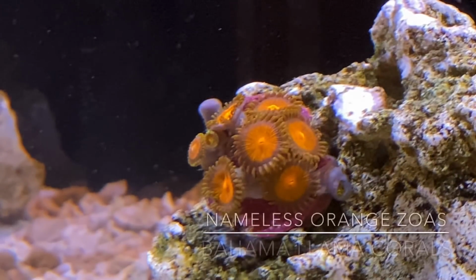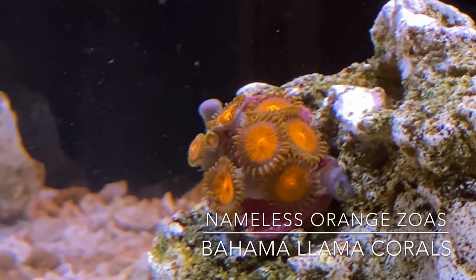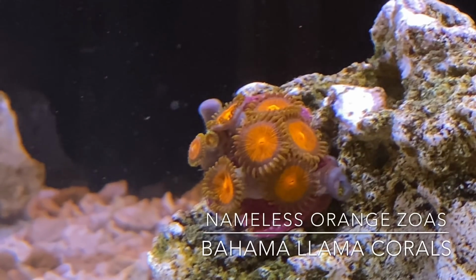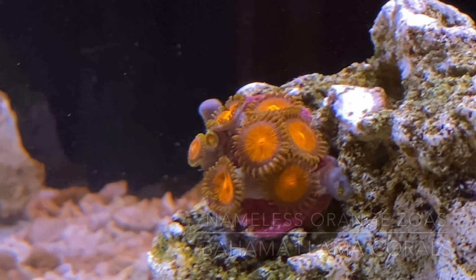Now, this is another frag I picked up from BAHAMA LLAMA. It's a nice looking, healthy little colony, but it's nameless. No one will ever be impressed with these without a cool name. So Remy, buddy, we need a name here, and it needs to be spectacular.